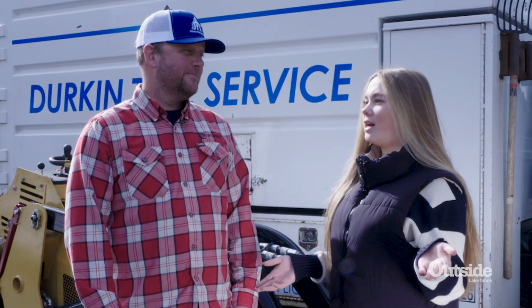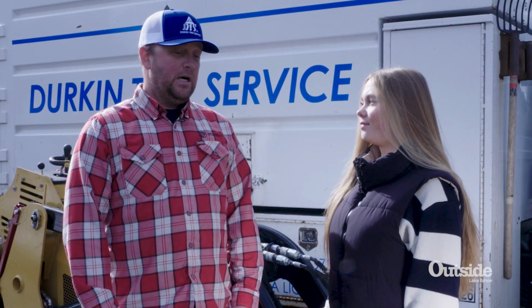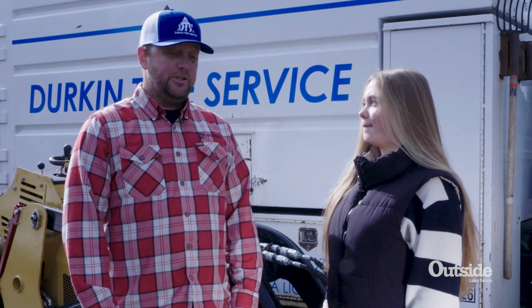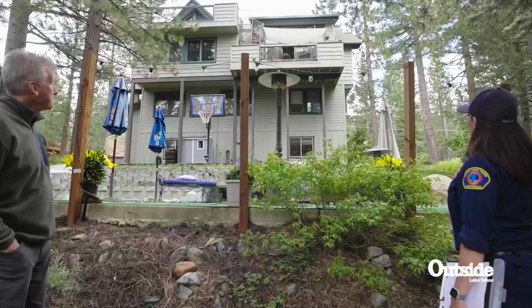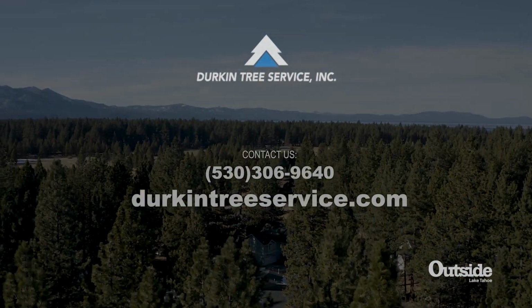All right, so if you see a tree out in someone's yard that kind of looks funny, how does someone know if they need to cut it down or not? Well, if it's 100% dead, you should have called us yesterday to get that taken down. Otherwise, if you have any questions, we do free estimates, so we'd be happy to come out and take a look at that for you.